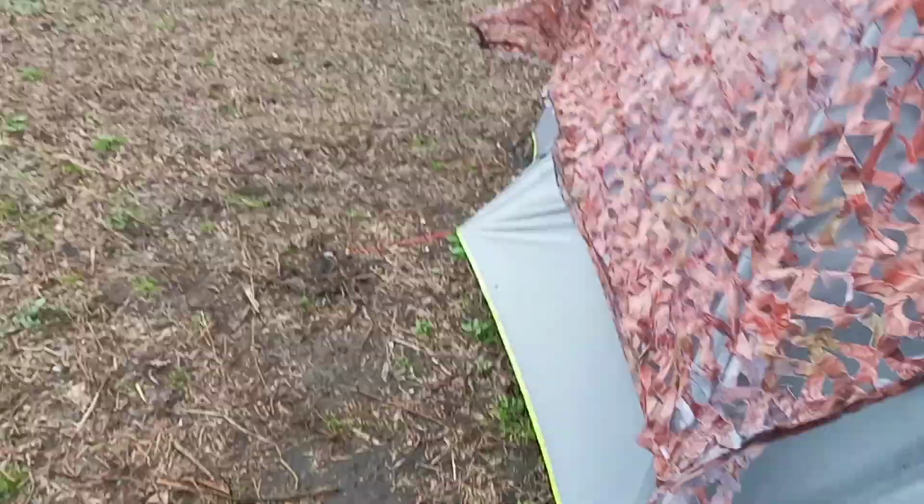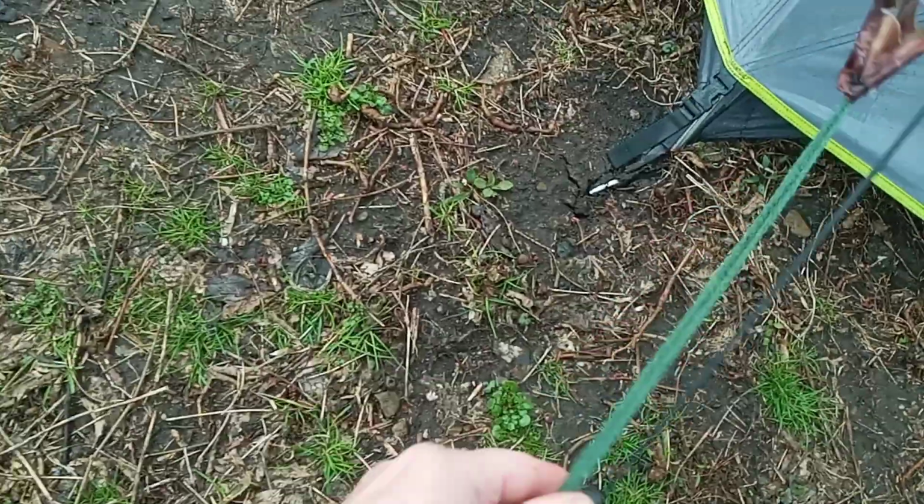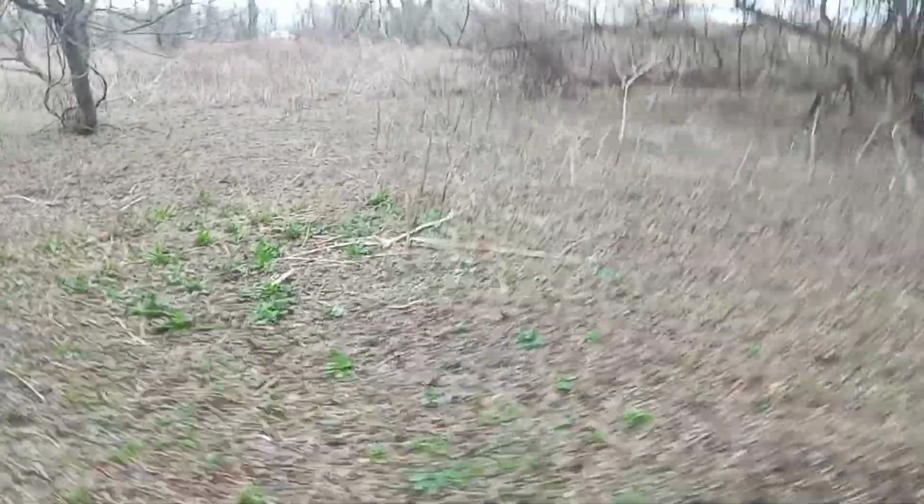Pull this netting down here again. Oh my goodness, I mean, the winds are so strong! All right. Yeah, it's pulling these things out too. Wow, I can't believe that. It's literally pulling out these tent stakes. The ground's too soft. These stakes aren't the best for high winds, I guess.